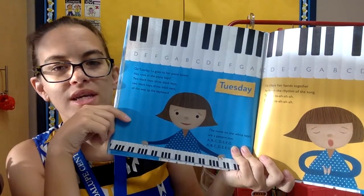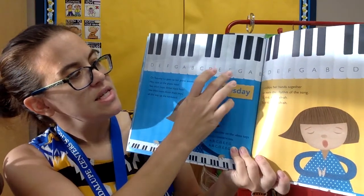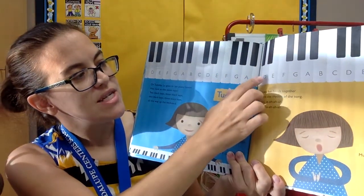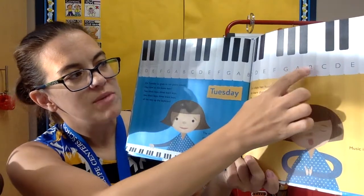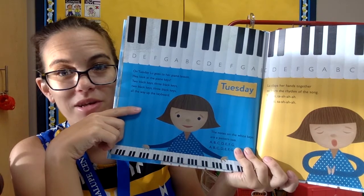The notes on the white keys are patterns too. It goes A, B, C, D, E, F, G, A, B, C, D, E, F, G, A, B, C, D, E, F, G, all the way up.